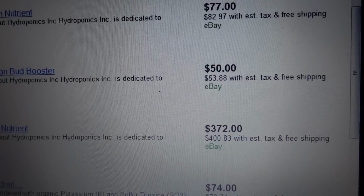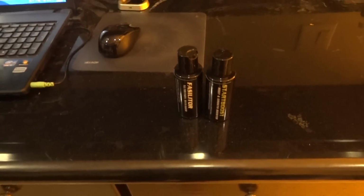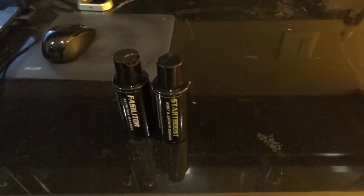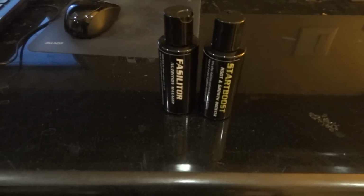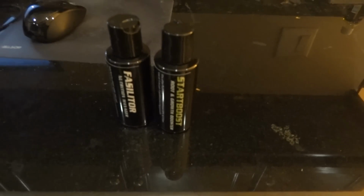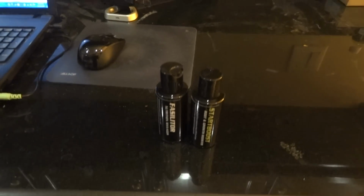Even at these 1 milliliter and less application rates, these are just some ridiculous prices. To give you an idea of what we're dealing with here, it cost $104 to get 2 of these samples. I got 2 of them, and it's $37 basically per 50 mils of the facilitator, and I think it works out to be about $15 per 50 gallons used on the Start Boost. So for every 50 gallons you do, it's going to cost you $37 for facilitator. Let's just assume you don't have to use the whole bottle, so it's like 20-something bucks, and then $15 for Start Boost. So you're right at about $40, give or take, to just run one 50-gallon reservoir of just these 2 products.